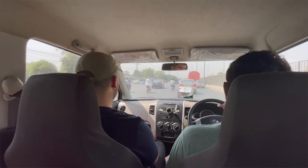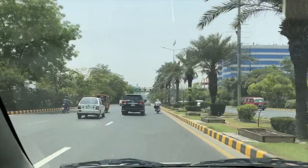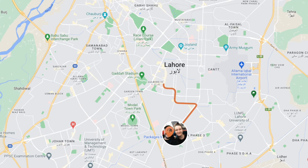So we just came to the Gulberg area. We took a quick Careem, and we've heard that the Gulberg area is one of the most modern areas of Lahore. I've heard this is the area where you find all the fancy restaurants, the fashion boutique shops, and of course all the Western brands. So basically everything we just saw in the mall, but outside. We're curious to see what this is all about, so we thought we'd do a little more shopping and see if we can find some dinner later.